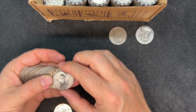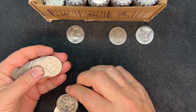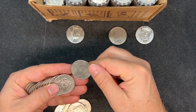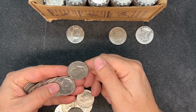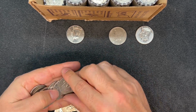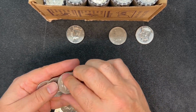There's a 2001. There's a 2011 NIFC. We've got another one. 1982D can have a no FG on it. That 72D can as well. Or is that a P? I can never keep that straight. I think that's a D. The 74D we always put under the scope for a DDO. That is also a mint error. DDO stands for double die obverse, and that is a mint error.